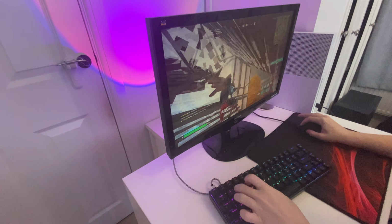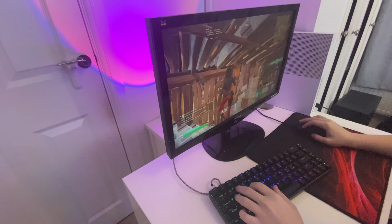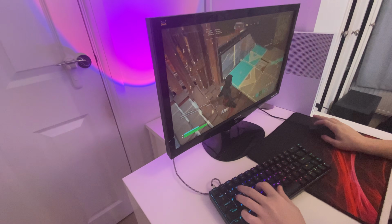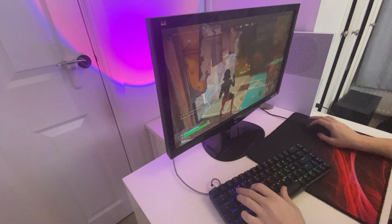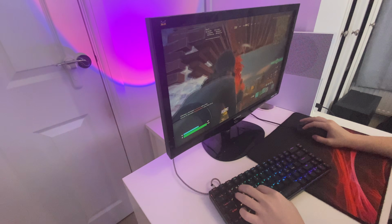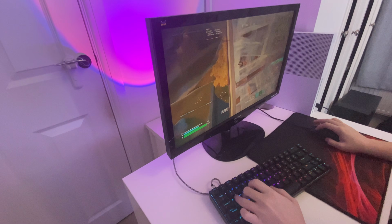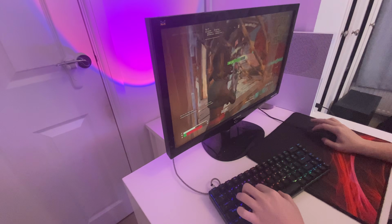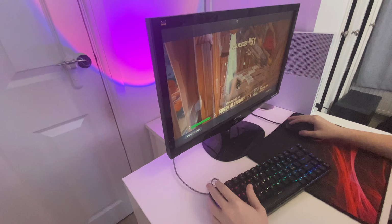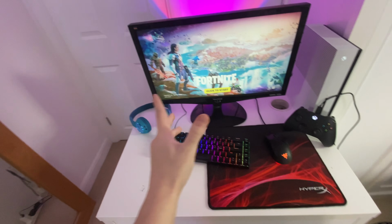In competitive matches like Arena, it's definitely a bit harder to play, but I know there are some really good old-gen console players, so it's definitely possible if you get used to it. On this specific Xbox One S, I have some drops to 50 FPS, so you might be better off getting an old-gen PlayStation 4, because I think that's more stable. But in general, it's maintaining a steady 60 FPS.